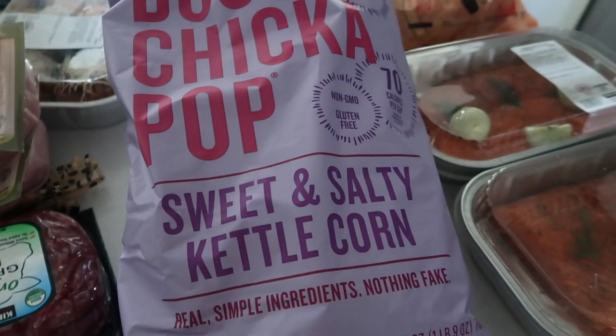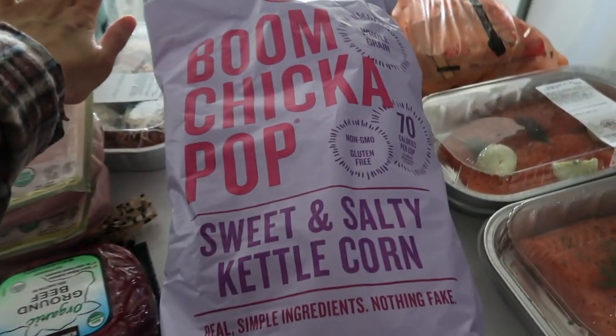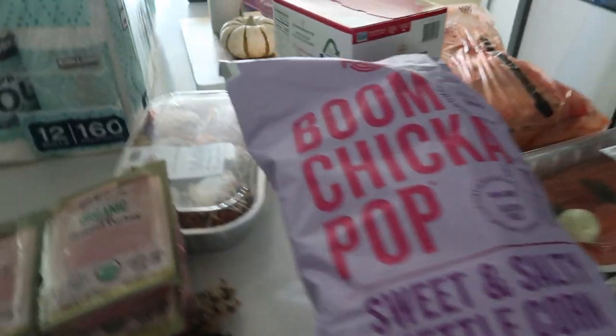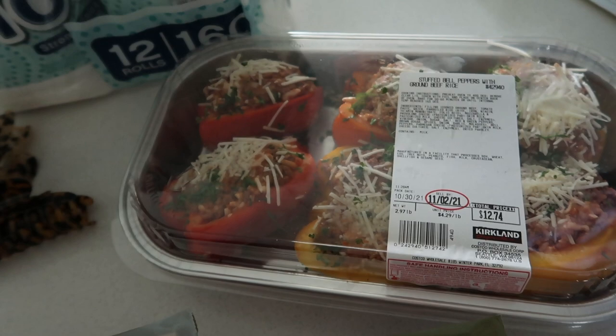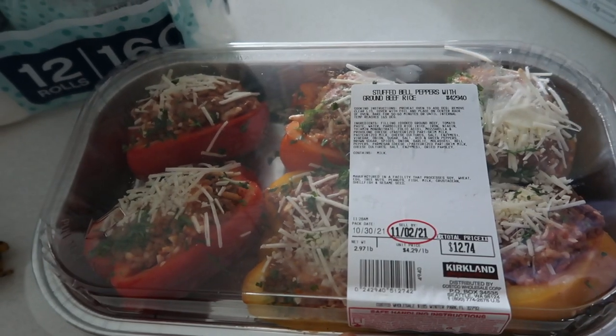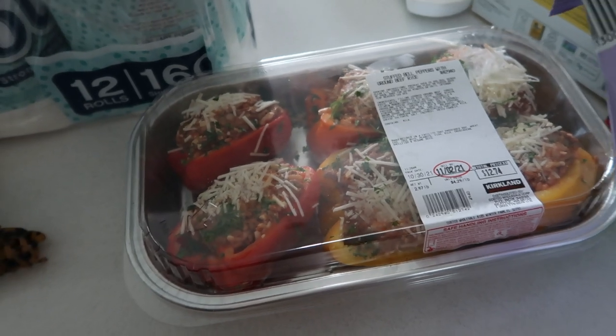I got some Boom Chicka Pop kettle corn. This is a huge bag. It's like the size of my arm. It's really good. Stuffed peppers. These are incredible, and they reheat pretty well as well. Takes about an hour to cook, but something pretty easy. All you do is just put it in the oven and it's done in an hour.